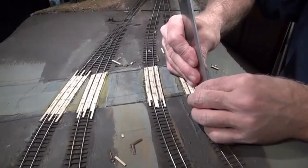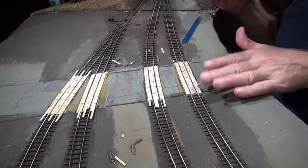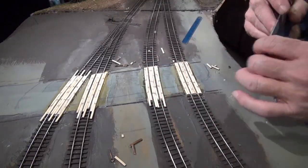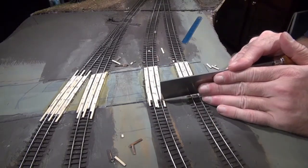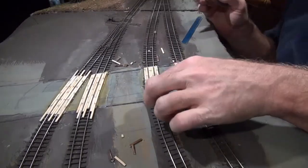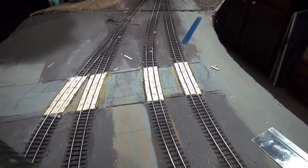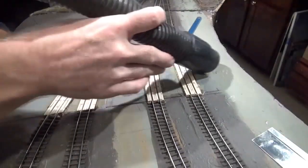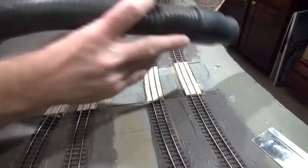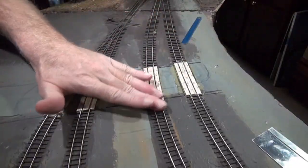Using a fine-tooth miter saw, I cut the ends of the ties, forming the outside of the road, which will be a 22-foot wide crossing deck. This will be stained with wood stain and gray weathering chalks, with the road slash dirt brushed up to the sides of the ties flush, forming a smooth crossing for our vehicles and horse-drawn wagons.